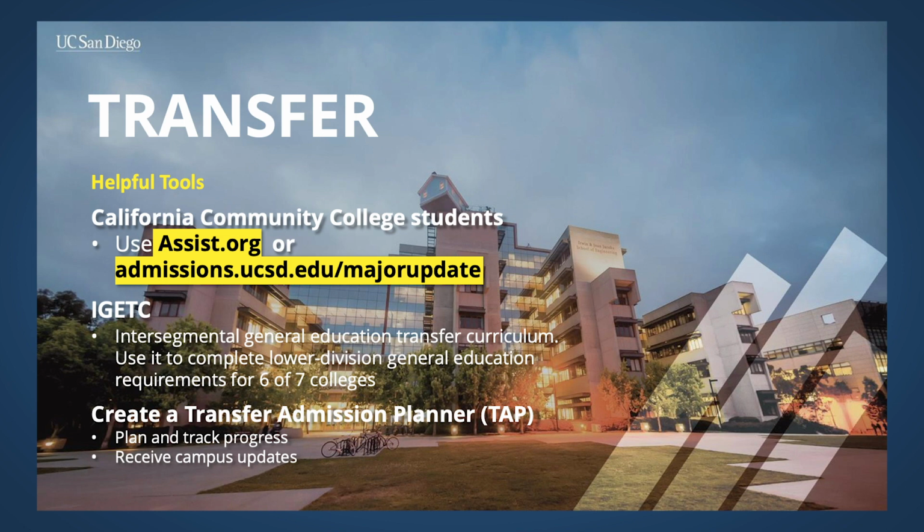So if you're a student that is attending a California community college, you can utilize the website assist.org to double check what courses are transferable and equivalent to UC courses. If you are a student at a California community college, you might also consider the Intersegmental General Education Transfer Curriculum, also known as the IGETC.